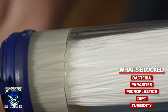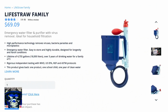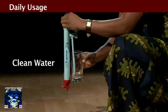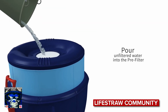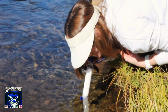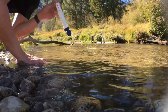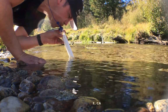It'll take out a minimum of 99.9% of waterborne bacteria, 99.9% of waterborne protozoa and parasites, and weighs just 2 ounces. It measures around 9 by 1 inches. Given its high flow rate, you can even drink right from the source with the LifeStraw, if you have to. When it comes to camping essentials, this thing is pretty much a no-brainer.